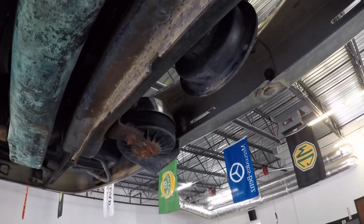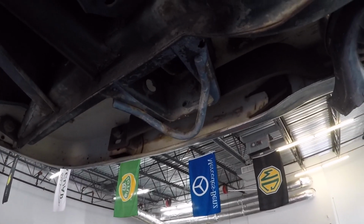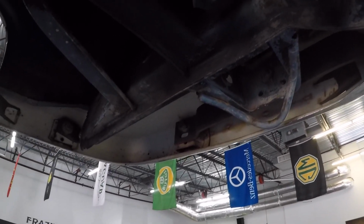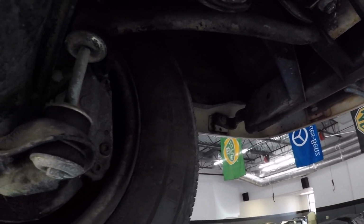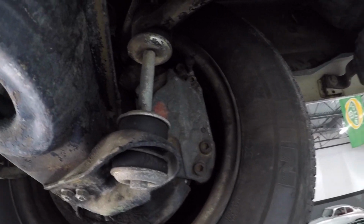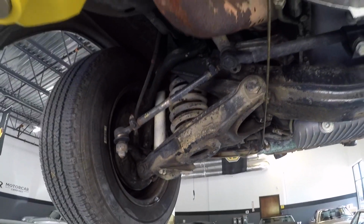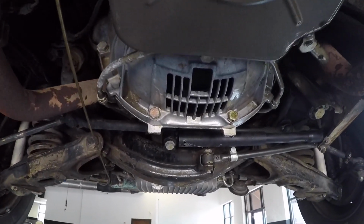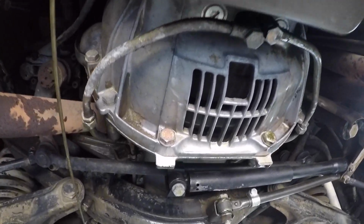This car would be a good candidate for dry ice cleaning, detailing. Get all the residue. I just don't happen to have a dry ice machine. Good bushings again. I'll try to get you a panoramic. Engine's dry. Here we go. Rear main seal's dry.